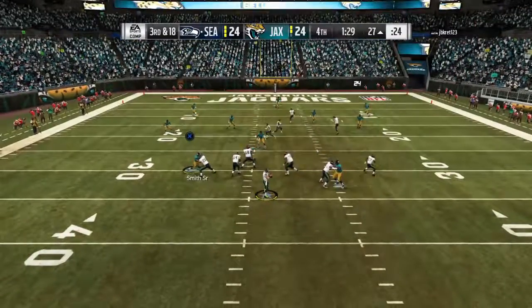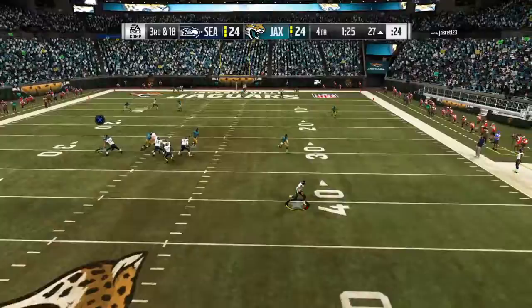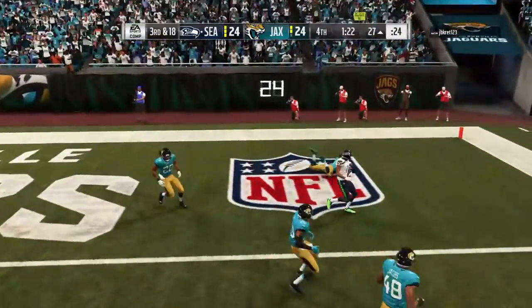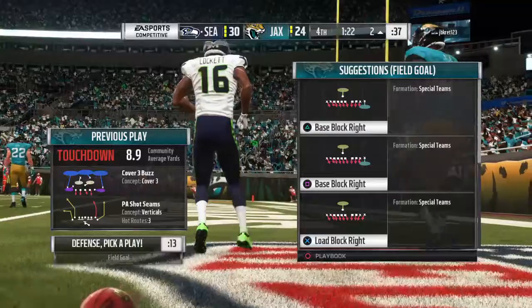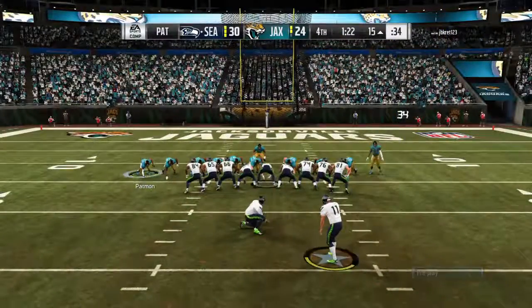Throwing now is Wilson. Flush to his right. Looking for the end zone. End zone, caught. Touchdown, Seattle. Tyler Lockett, 27 yards. And the Seahawks are going to take the lead.